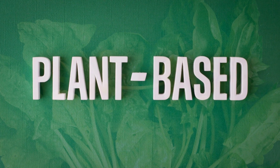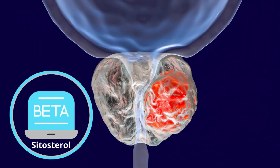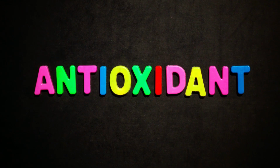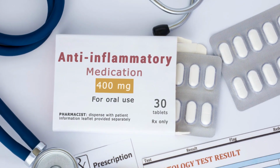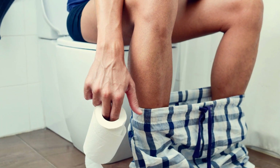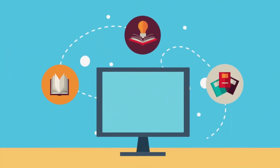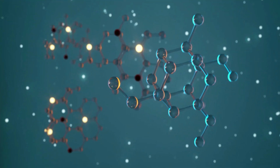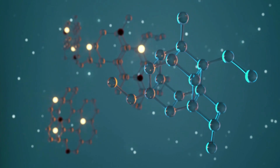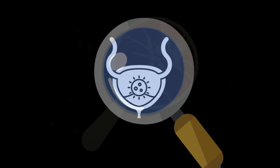Another plant-based compound that can help shrink an enlarged prostate is beta-sitosterol. It has powerful antioxidant and anti-inflammatory properties, which help reduce the severity of urine flow problems in BPH and other prostate-related disorders. More amazingly, studies show that a regular intake of phytosterols, such as beta-sitosterol, is linked to a reduced risk of many types of cancer, including prostate cancer.